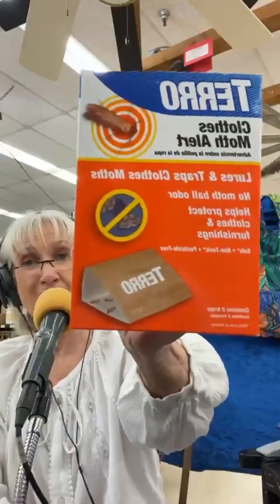And this has two traps. It feels absolutely lightweight. In fact, when we first got them in, I went, there's nothing in that, but there was. And so if you're having a problem with that, then this is what you need to get. Tero makes a great product line.